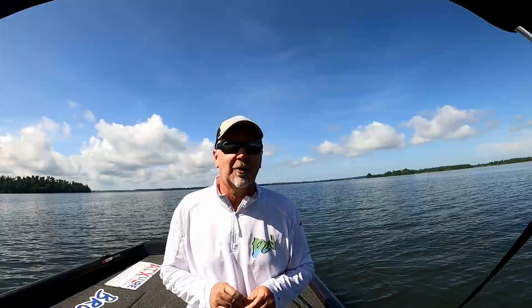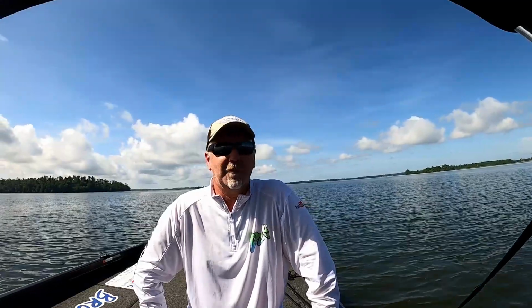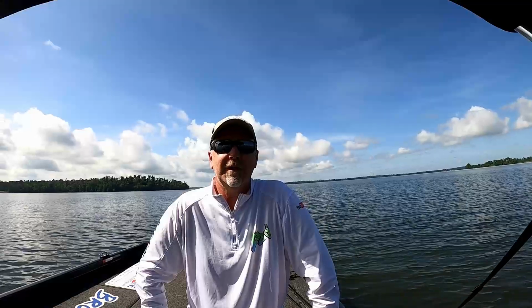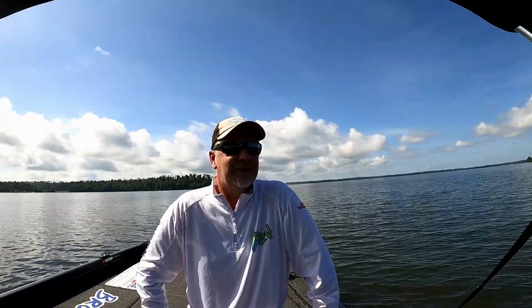I'm not expecting them to be the great big ones, but I've been looking around a little bit this morning, and they're not real thick. At least not on the Flint side today. I've seen a lot of small fish, but I do see where there's starting to be a few here and a few there. So they're definitely moving. They're definitely making their way back out, and it'll get good.